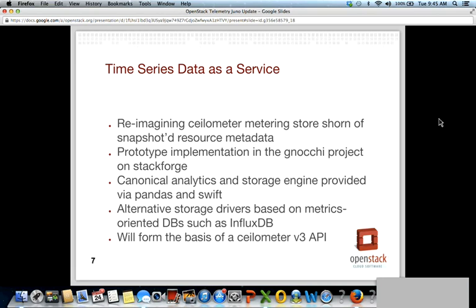So we have a prototype implementation of this in StackForge. We spun up a new project on StackForge called Gnocchi. If you look at the code, you'll see there's an Italian food theme pervading it. And that's been driven by Julien Donjou, who's my predecessor as PTL of Ceilometer, who served as PTL for two cycles. The idea here is that it'll contain a canonical storage driver and an analytics engine that's based on the popular Pandas library in Python and Swift providing the actual storage.